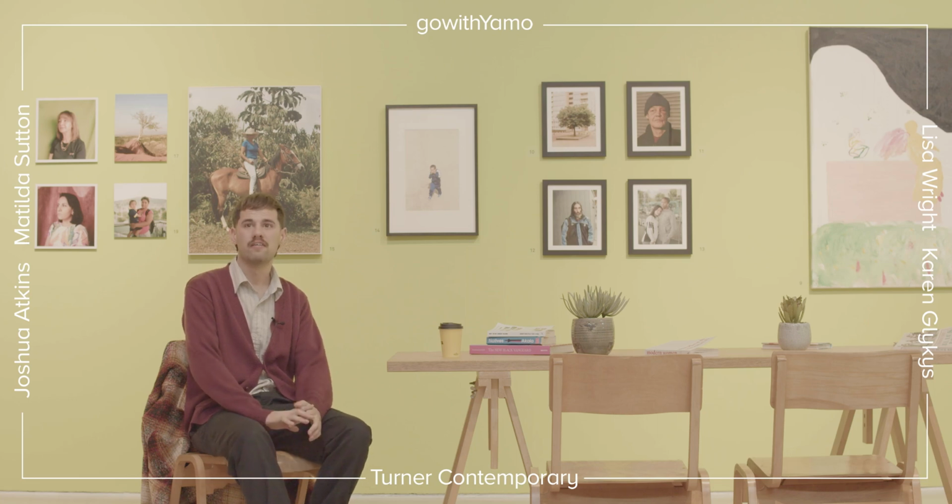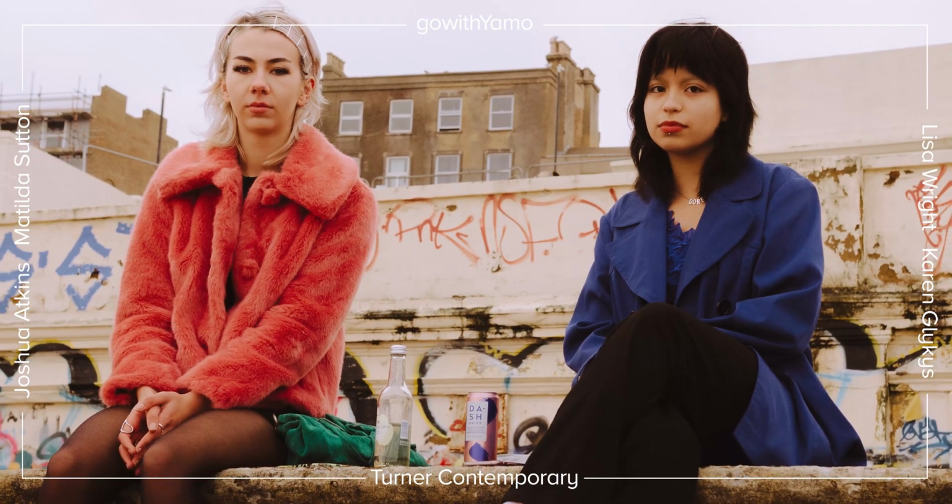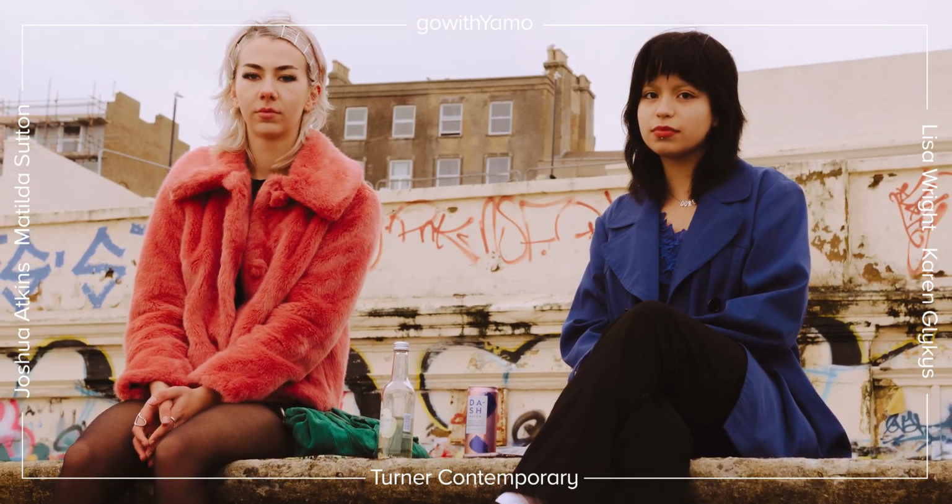So when I was younger, my granddad bought me a point-and-shoot camera that I used to take with me everywhere for family camping trips, visits to the zoo. I was always drawn to capturing those exciting moments.